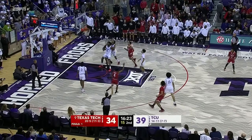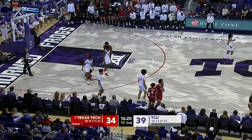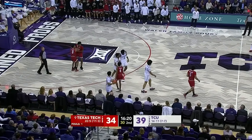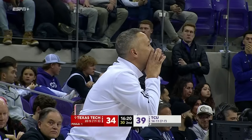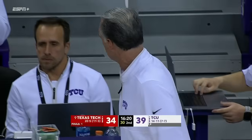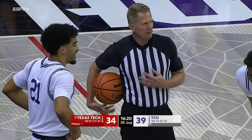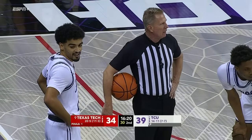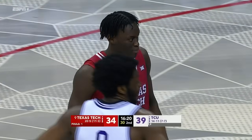Now it's tight. 5-point edge for TCU. And TCU basketball. Right now, TCU's just got to tighten up the defense. Texas Tech is missing some open threes, a couple of tough possessions down on this end for TCU. The guys that had great first halves had them because the ball was moving, the ball was hitting the paint and getting kicked out. It wasn't because they were trying to force shots in the lane. That's what's got to get cleaned up quickly for TCU to keep this lead.